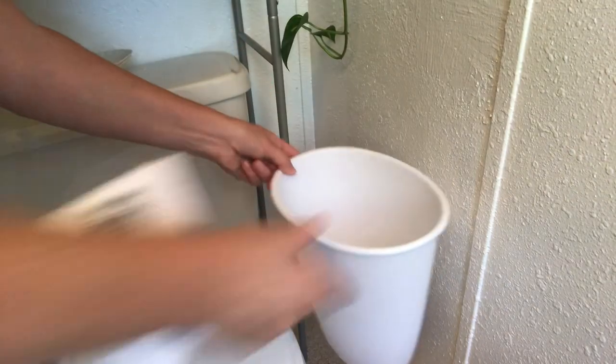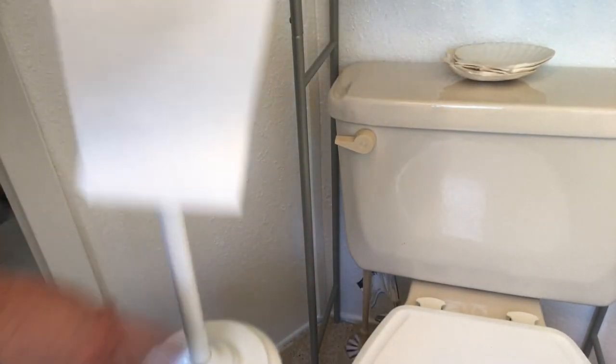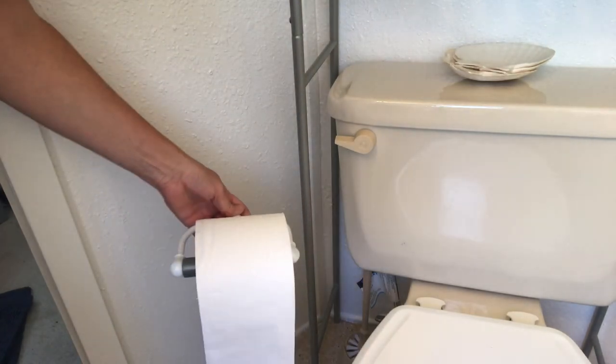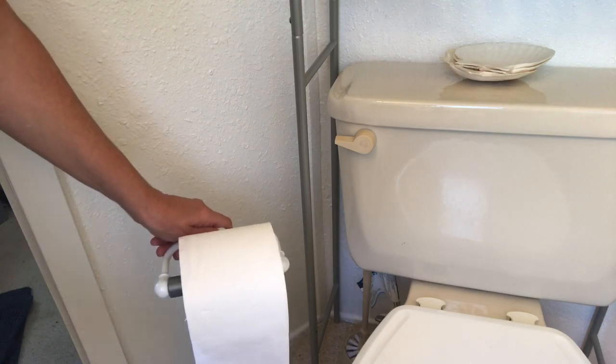Little waste basket inside. We will put the little toilet paper holder that I painted for my other bathroom, but she needs it more than we do, and we can keep looking for another one.